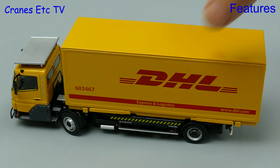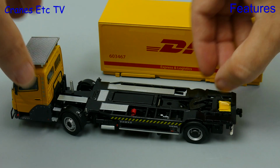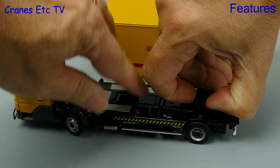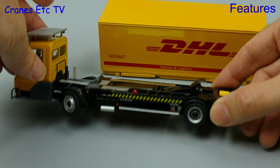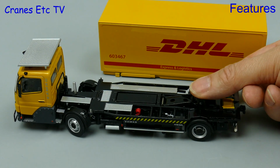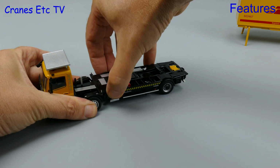Another feature of the model is an interesting aspect of the real vehicle, and that is that the fifth wheel is raised by a hydraulic ram for when it wants to engage a trailer. And here you can see that the ram is fairly stiff and will hold the fifth wheel at any position you set. Of course, if you're carrying a container you don't want the fifth wheel in the way, so it presses back down flat.